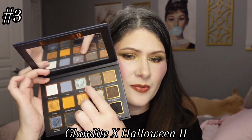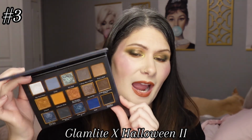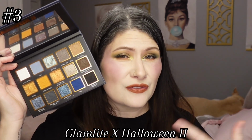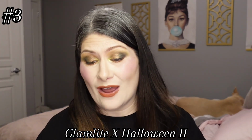This shade up here is probably one of my favorites. It's kind of like a purple to turquoise shifty shade, but I really enjoyed this one. The quality is fantastic in here. Like I said, you're not going to get a whole lot of super shifty shades in Glamlight palettes, but you do get really punchy shimmers, and these are beautiful. I'm not disappointed with that one at all.